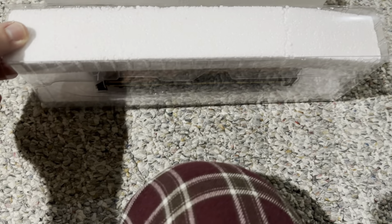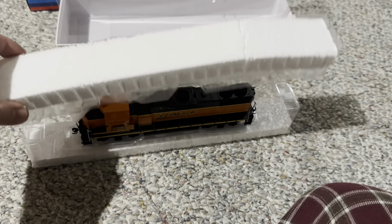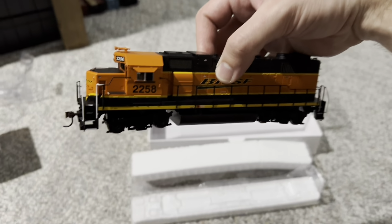But looks like this is kind of similar. It has a plastic sleeve on it. So we'll pull this out. Lift this off. And here's our GP38 locomotive made by the Athearn brand.